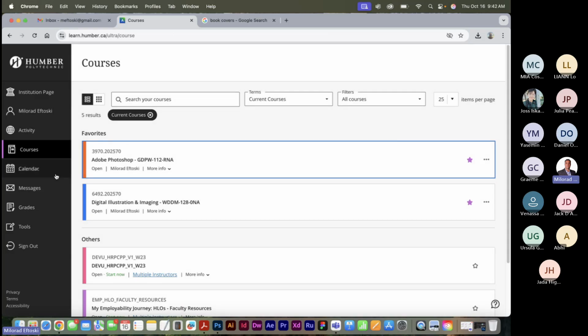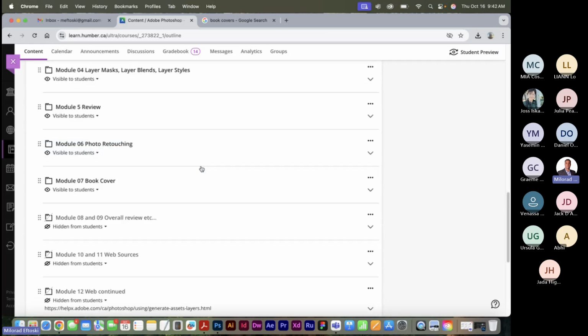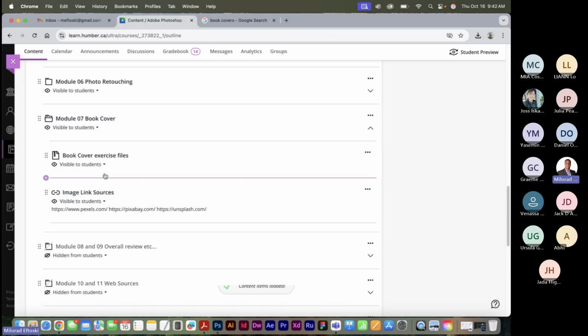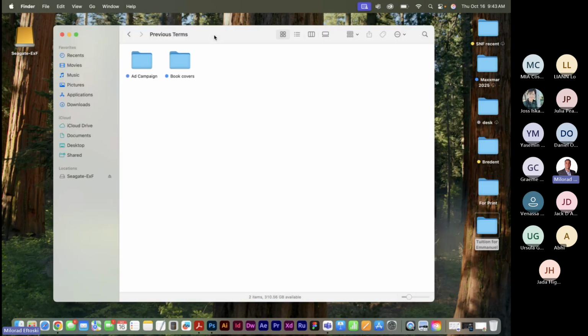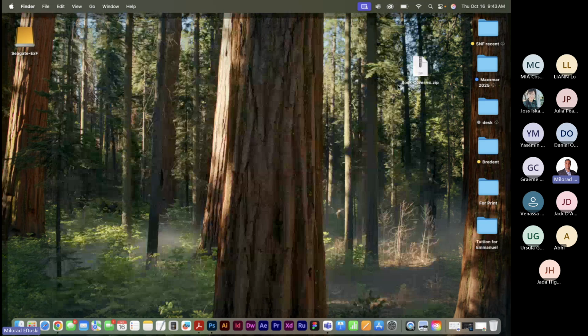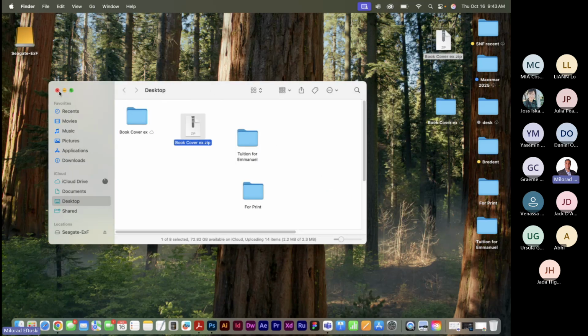All right. Go to your module for today. This is your module number 7, book cover. Download this extractable file, a zip file, the book cover exercise files, and we're going to start with that momentarily. We're going to grab a 10-minute break at 10 to get the eyes off the screen and rest your brain, and then we'll come back. Simply extract the file by double clicking on it.